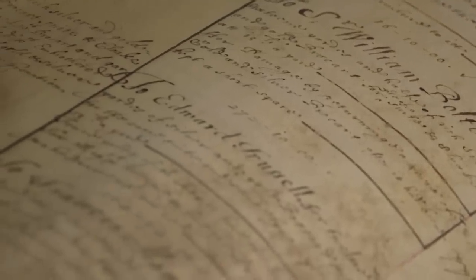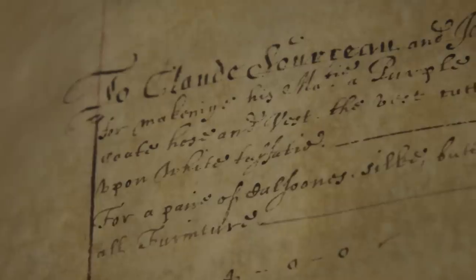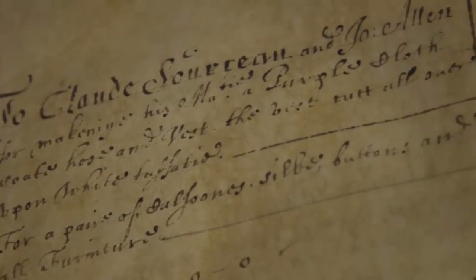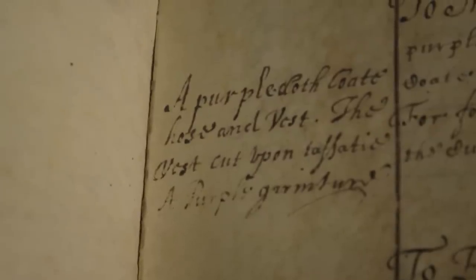So the vest first makes its appearance in the accounts in 1666, and we see it numerous times here, for making His Majesty a purple cloth coat, hose and vest. We see vest really starting to feature throughout.